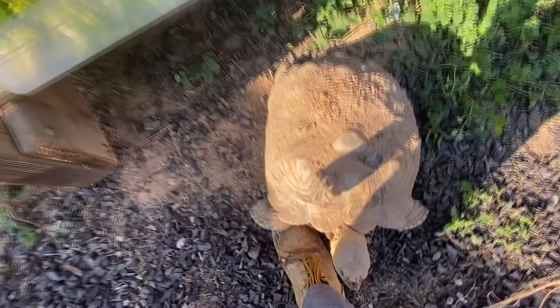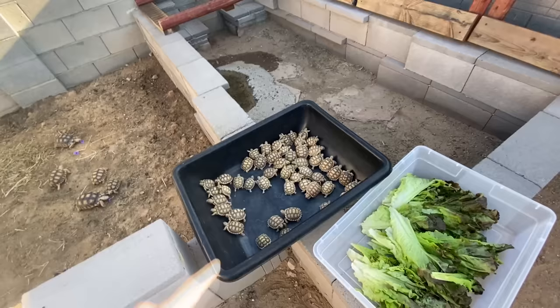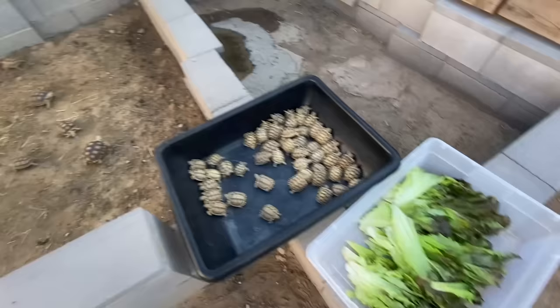And we also got Tina right here. Hey, Tina. So we got all the hatchlings ready and we got the yearlings out. So now it's time for them to eat.